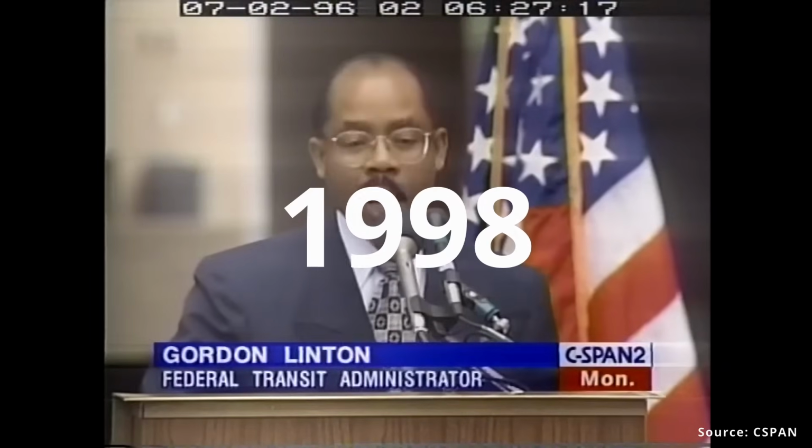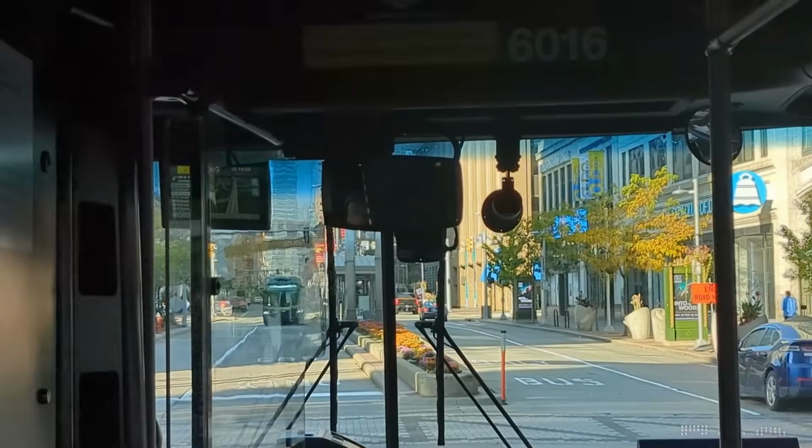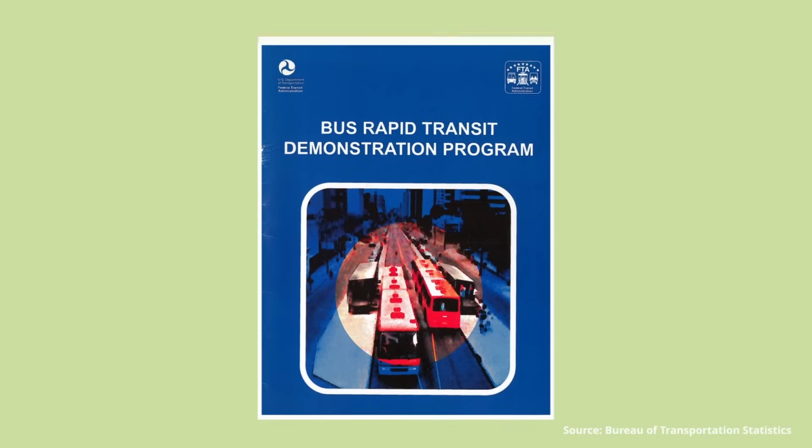In 1998, the Federal Transit Administration, or the FTA, saw the power of bus rapid transit in these cities. Wanting to build similar systems in the United States, the FTA initiated the Bus Rapid Transit Demonstration Program, which sought to build some of America's first modern bus rapid transit systems.